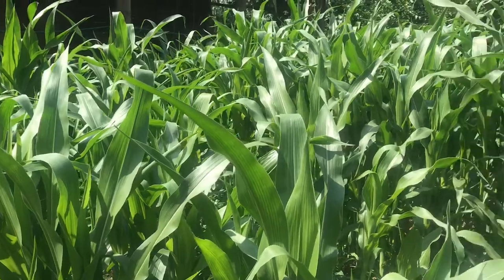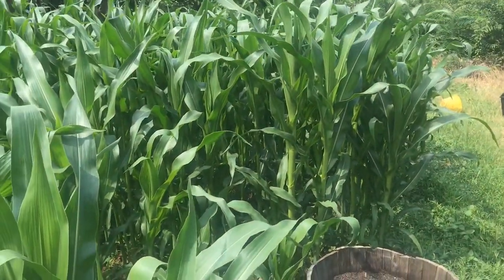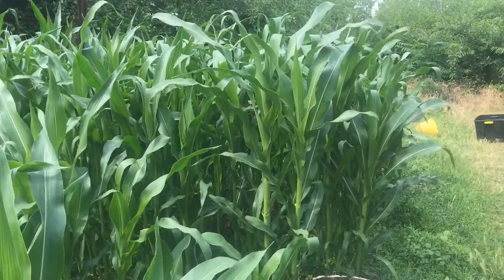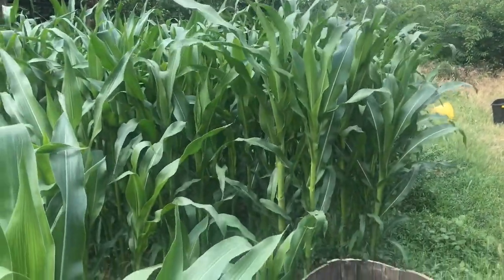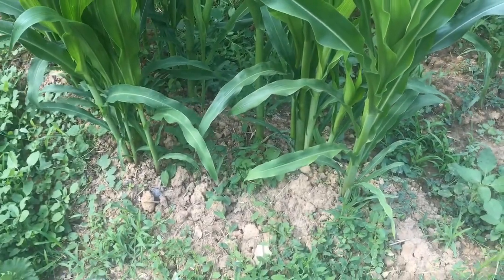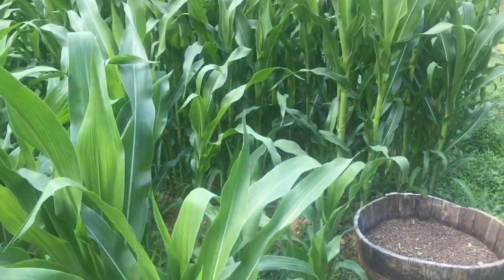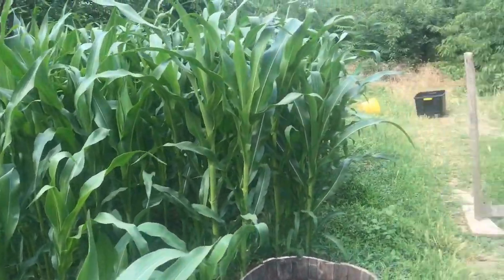So yeah, this area here that's covered in corn, this was an old lean-to building that I pulled down in some earlier episodes, you might remember. But I thought that because these were old mud bricks, I was going to have lots of fertility problems. But it seems that it's actually a lot more fertile.